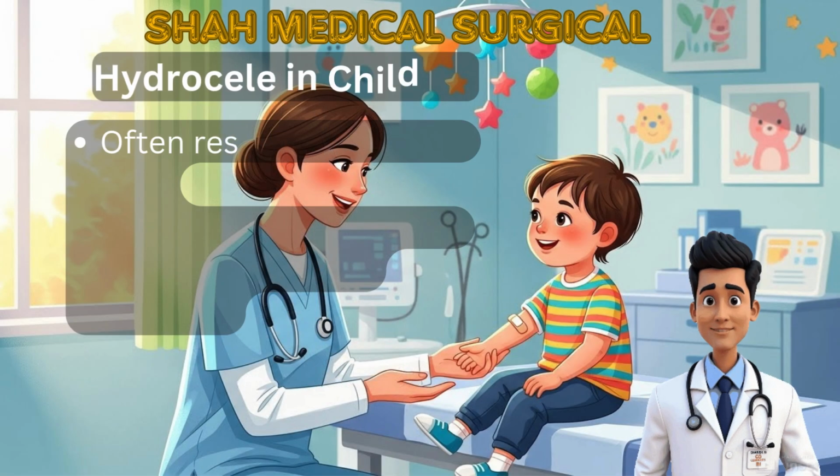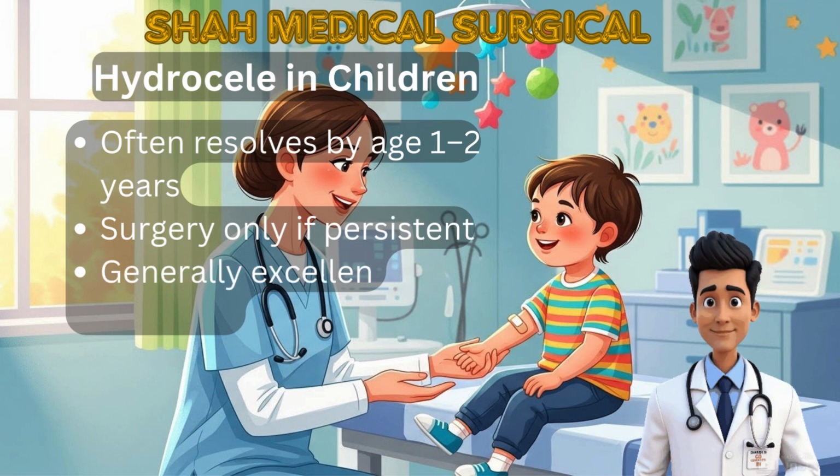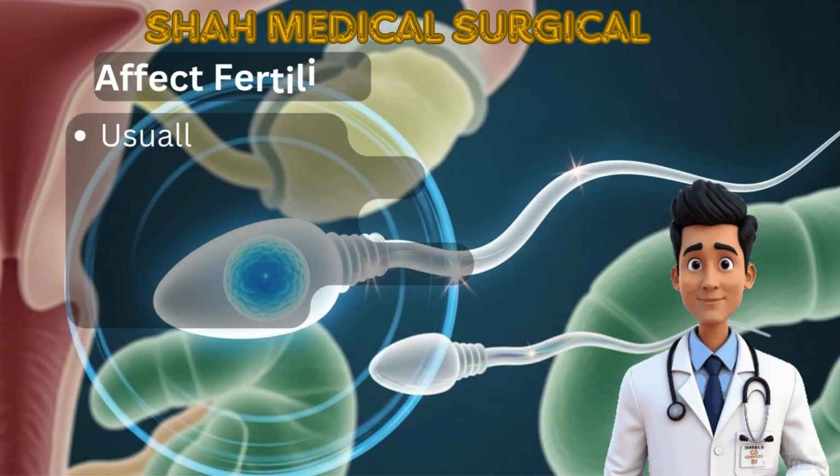For parents watching, if your baby boy has a hydrocele, don't panic. The vast majority resolve on their own by age 1 or 2 as that tunnel finally closes. Surgery is only considered if it's very large, if it's what we call communicating with the abdomen, or if it's still there past his second birthday. The prognosis is excellent.